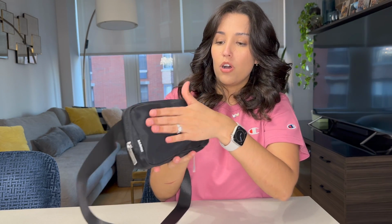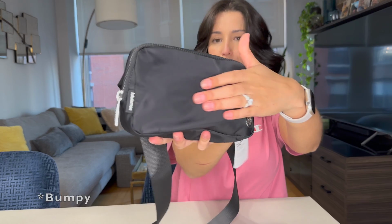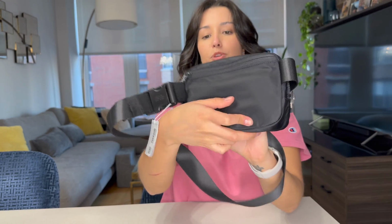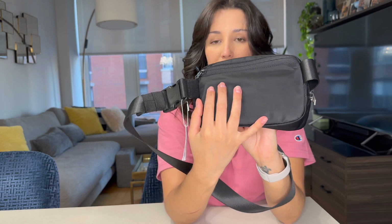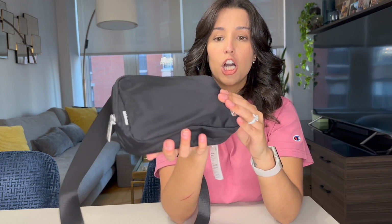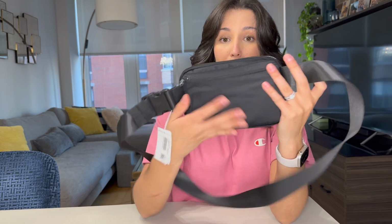The shape is a little odd. It's a little bit rough here, but I don't necessarily see that as a problem. The main concern would be if you put anything bulky on the back side, because the bag wall, I guess you can call it, is kind of thin. So you definitely don't want to have any odd shaped items on the back side.